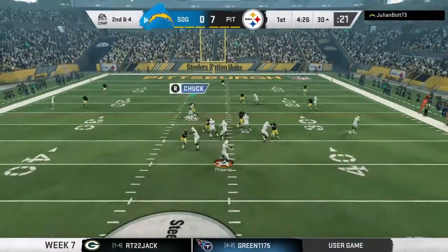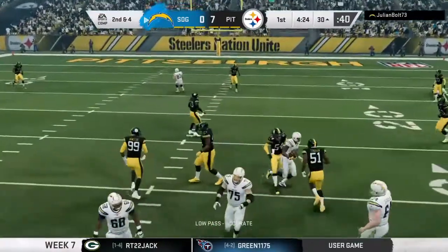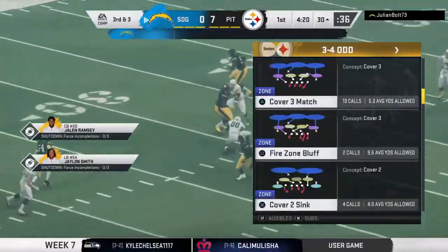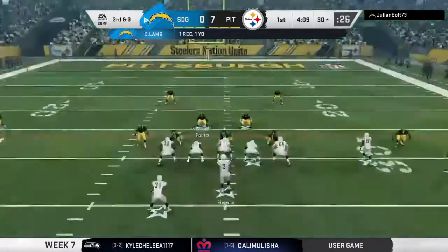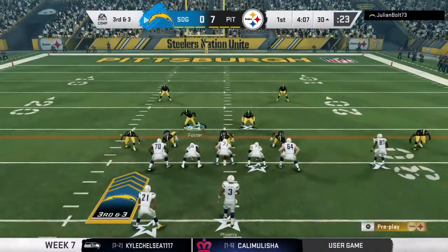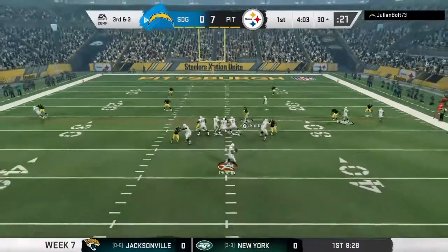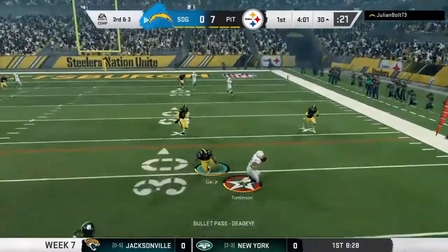2nd and 4. Over the middle, complete. It's Lamb. One thing you're hoping for when you run drag routes, you're able to hit a receiver in stride, and he can pick up a lot of yardage after the catch. But in this situation, the defense was effective, able to stop him before you get a good head of steam going.